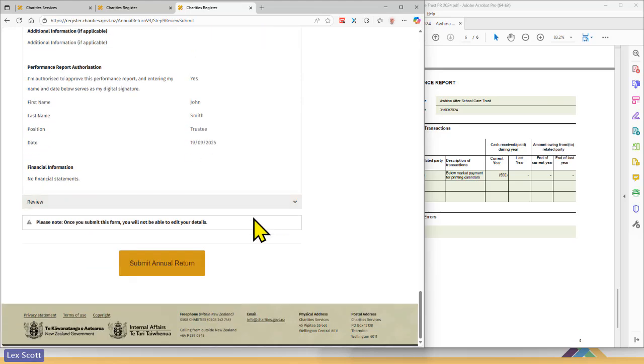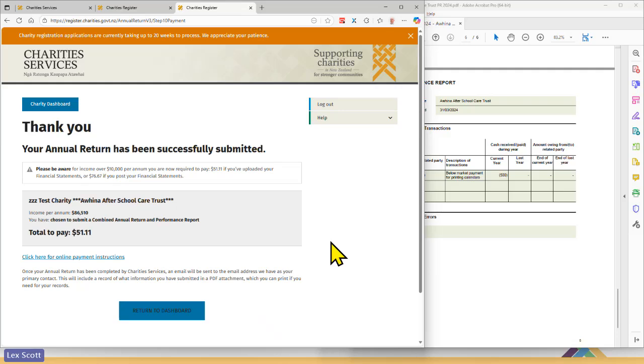Once your annual return is complete and correct, click on the yellow Submit Annual Return button to submit the form to us at Charity Services. Please remember that once you submit your annual return, you will not be able to make any changes. After you submit your annual return, you'll see a confirmation notice and you'll be advised if anything further is required.